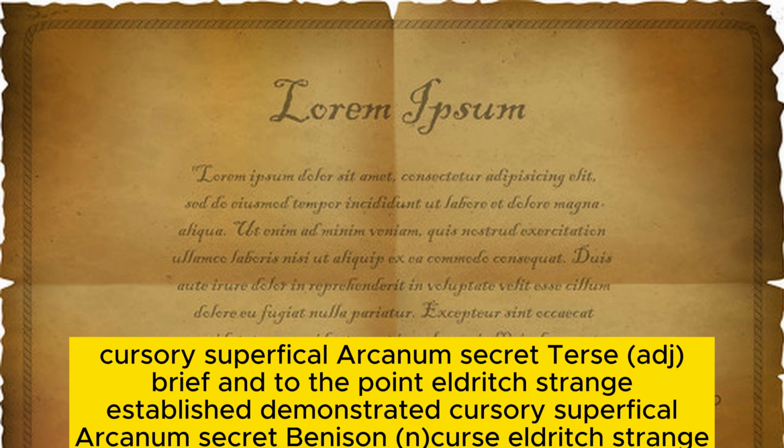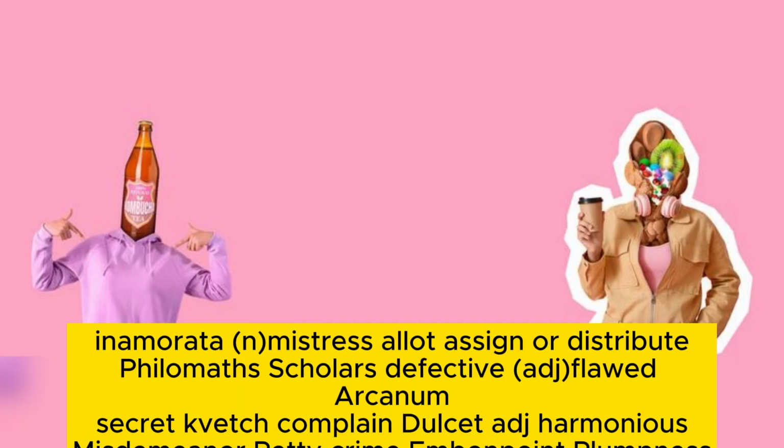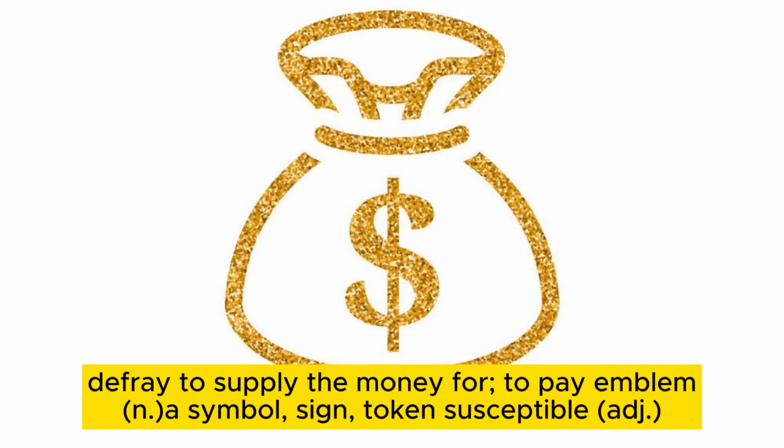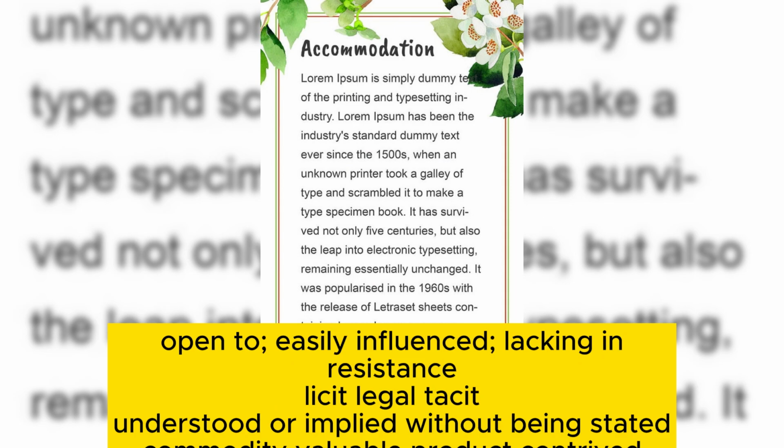Inamorata, a mistress, flawed. Concocted. Foolish. Edge, harsh sounding, grating. Tawdry. A symbol, sign, token. Susceptible, open to, easily influenced.